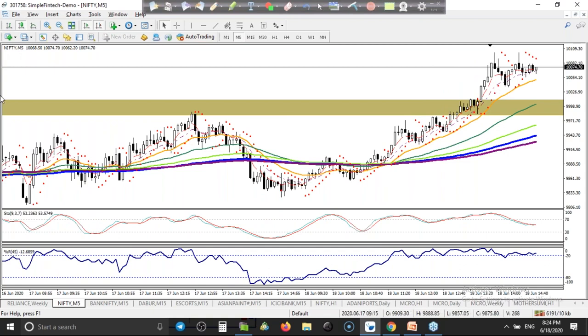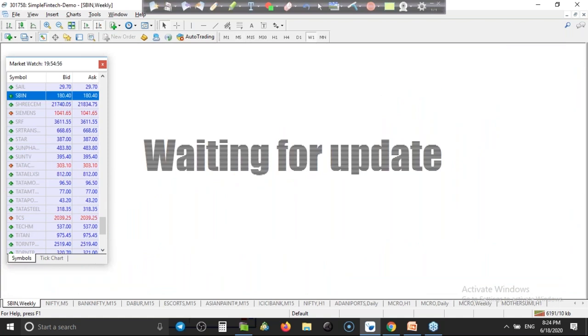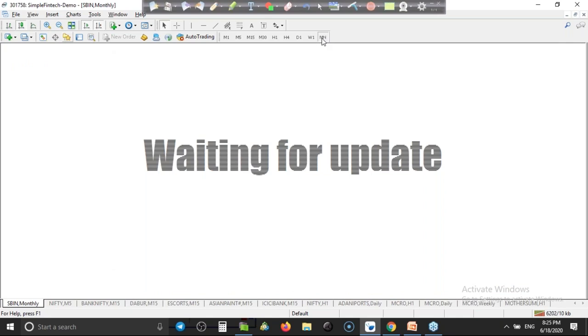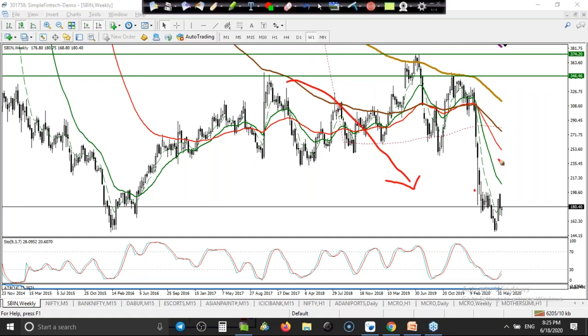Now let's say SBI. Okay, this is SBIN. All right. Okay, let's see. This is the SBI weekly chart, not exactly monthly, weekly chart. So there is no clear trend. I don't have any portfolio in SBI. I don't think SBI price will continuously go up. I'm not saying SBI is a bad company.